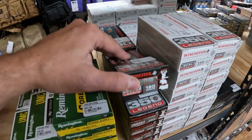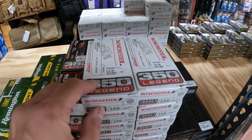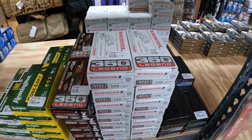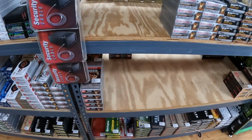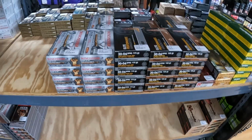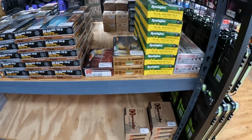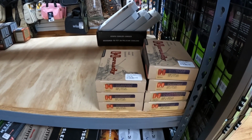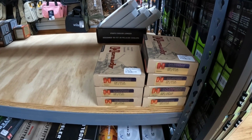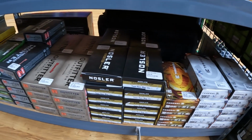I might have to get a box of that just to try that. Got the regular 350 Legend 145 Full Metal Jacket, $16.99. Really good price on that right now. Tons of 308 as always, bunch and tons of 30-06, 243, several kinds of 243 up here. More 30-06, looks like some more 338 Lapua they got in here. That's the Hornady Match stuff, the A-MAX, and a bunch of 7mm mag down here too, of several different kinds.